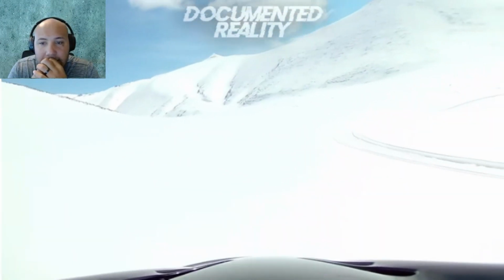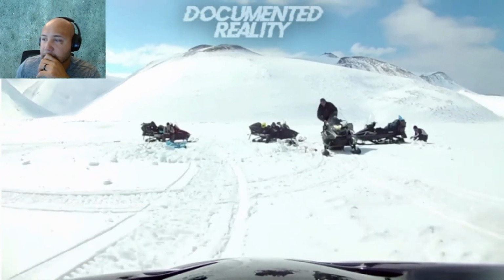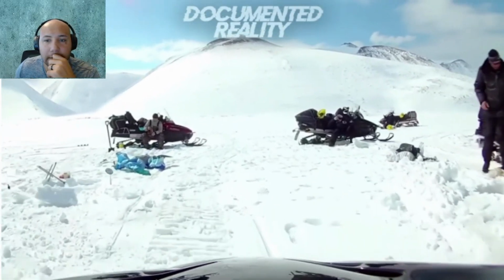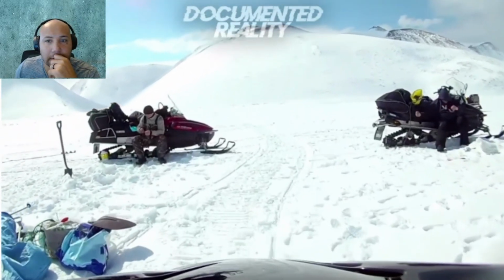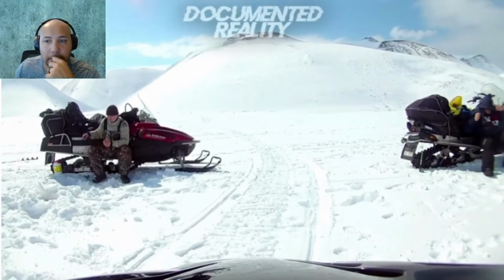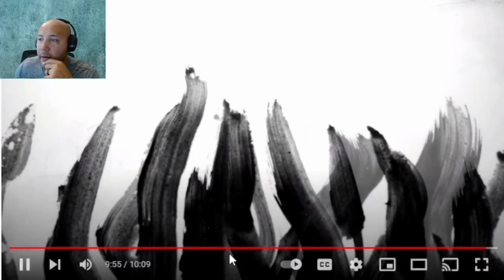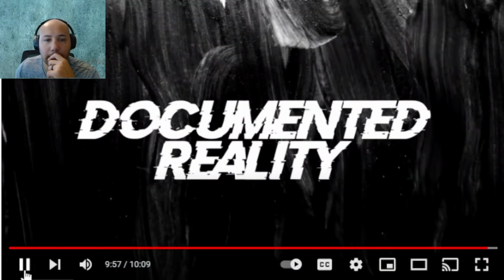But the snowmobilers turn around and return back to camp, securing the location so they can get back to fishing. This has been documented reality.